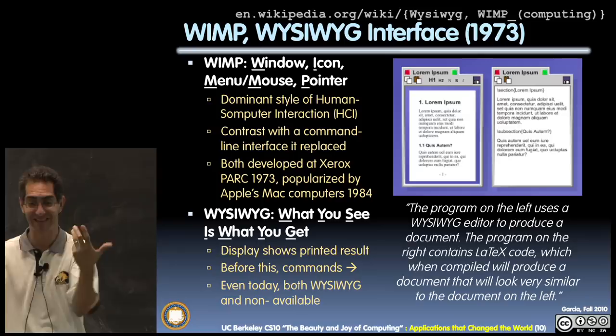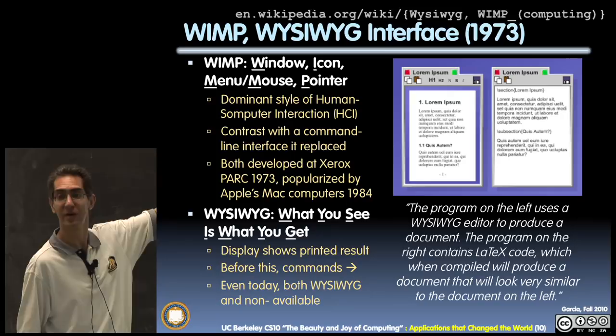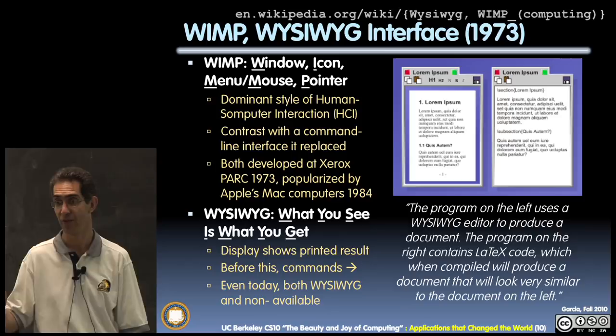That's what WYSIWYG means. Okay? And some popular editors now, still in computer science, don't have you operate in a WYSIWYG mode. You're still operating by programming, the kind of word processor for it. That's very popular in writing papers for technical journals.